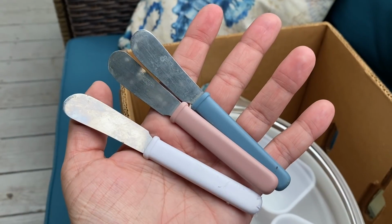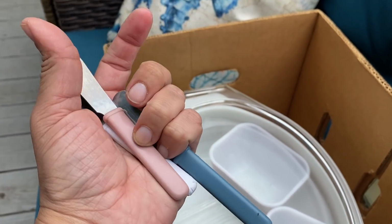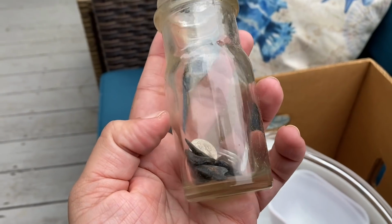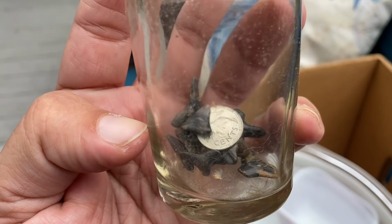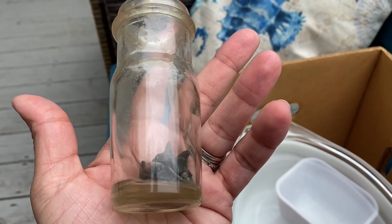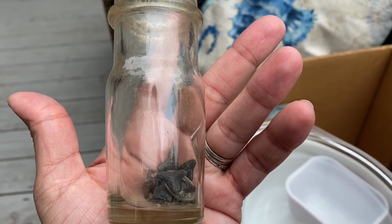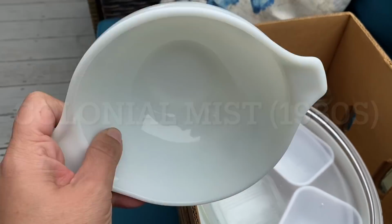And then I found these three little spreaders. They look super cute to me and kind of vintage. So they're home with me. Then this is my stepfather's collection of shark teeth from all of his travels. So you know I brought that home for little man. Can you believe he didn't want them, my stepfather? One more Pyrex bowl with a different pattern.